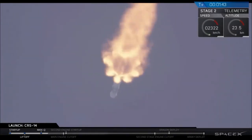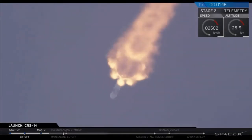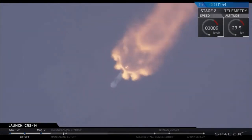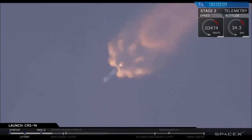As we leave Earth's atmosphere, you'll notice the exhaust plume gradually expanding. And second stage engine chill. Just heard the call out that the upper stage engine, the Merlin vacuum, has begun chilling in, similar to how we chill in the 9 Merlin engines before the initial liftoff of the Falcon 9.